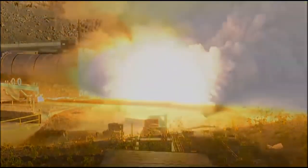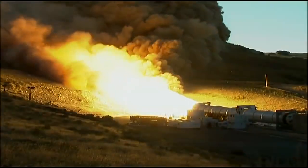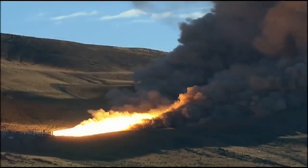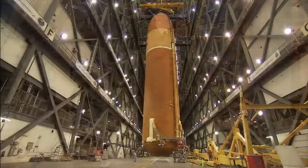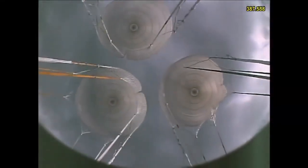Together, these SRBs produce nearly 6 million pounds of thrust, about 83% of the thrust needed to push the orbiter into space. The remaining 17% is furnished by the shuttle's 3 main engines, fueled by the external tank. Unlike the orange external tank that is used only once, the boosters detach themselves and parachute into the Atlantic Ocean. They are then retrieved, refurbished, and reused on later missions.